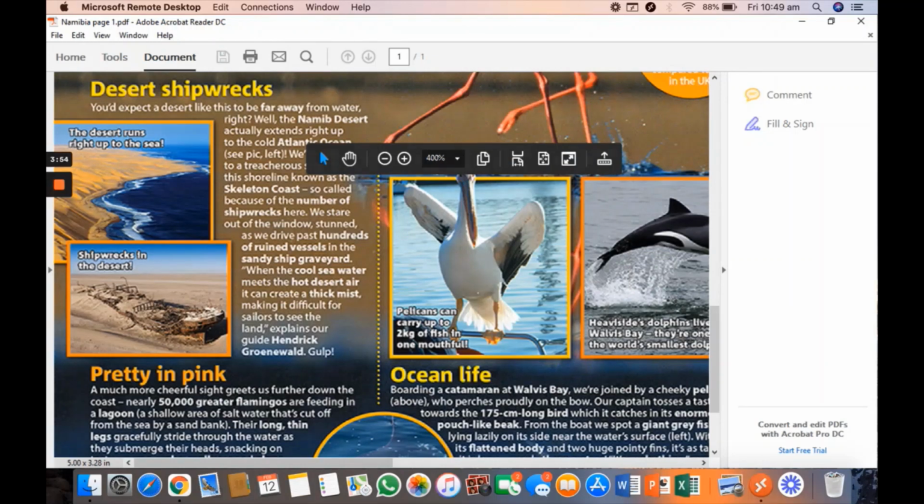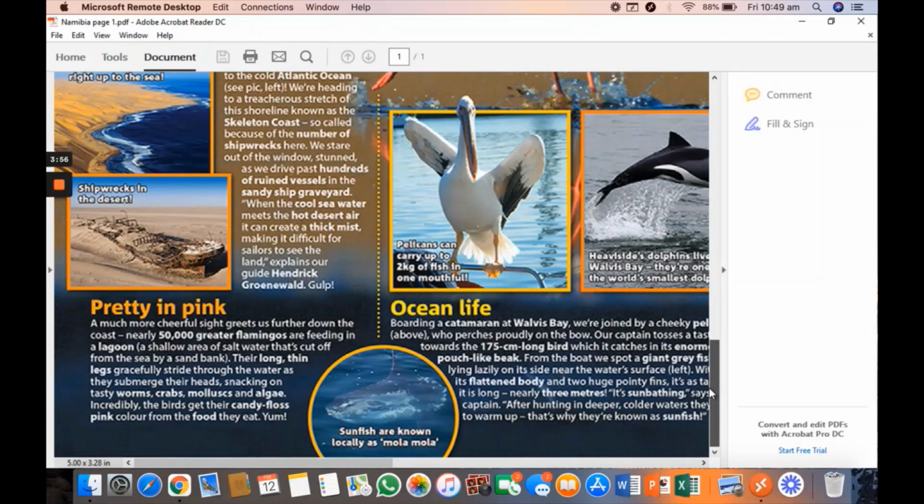So they're in the desert as they've been ruined. Pretty in Pink, a much more cheerful sight greets us further down the coast. Nearly 50,000 greater flamingos are feeding in a lagoon, a shallow area of salt water that's cut off from the sea by a sandbank. Their long, thin legs gracefully stride through the water as they submerge their heads, snacking on the tasty worms, crabs, mollusks, and algae.